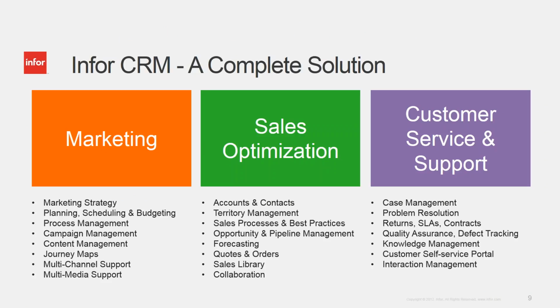But we do have a full, robust service and support component to do tickets, a customer-facing portal so you get in and create your own tickets and service them yourself. Or I shouldn't say service them, but at least update status and give more information. But the goal here is to make sure you have the tools and features and functionalities that you need to deliver on that integrated solution, that one vision across all of our platforms.